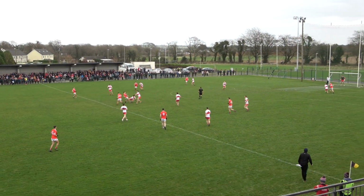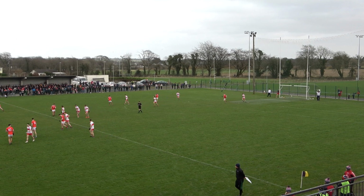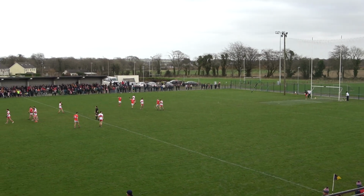Conor Quigley now holds onto the ball, and he goes for his shot from the middle of the field. Is that going to drop over the bar? What a score from Quigley! Score of the match, absolutely brilliant. 50 yards out on the run, and I was hoping that he was going to go back to the field. You cannot. We need him everywhere, Conor Quigley.